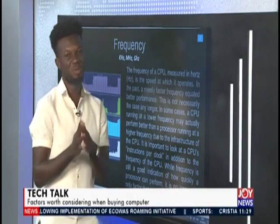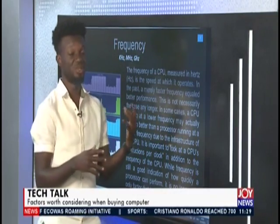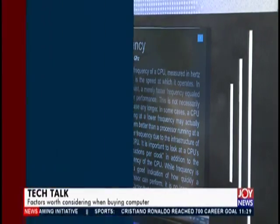So it's something that really needs calculating. You need to know, because all these things play together. If you don't get the right combination, you may be throwing your money away. So in as much as you could make the choice yourself, I suggest that in choosing a CPU, always reach out to your IT friend.